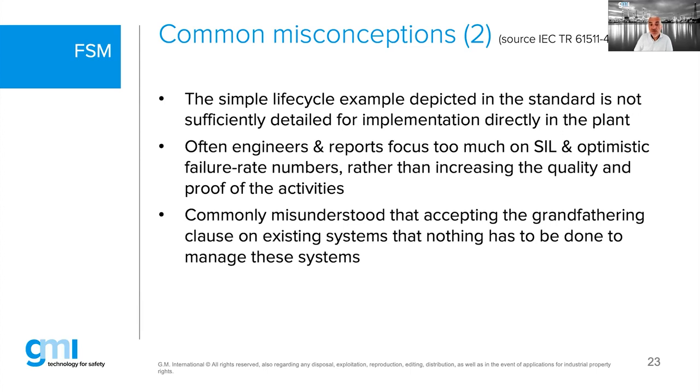And the third bullet, commonly misunderstood: accepting the grandfathering clause for existing systems, that nothing has to be done to manage those systems. For those of you who are maybe familiar with the definition of the grandfathering clause, that means you have an installation that was built before the release of that standard. Example, you build a plant in 2008, and in 2016 the new edition 2 came out. That means you cannot have been built to edition 2 because it was not even out yet. But you are given an escape route, I call that.